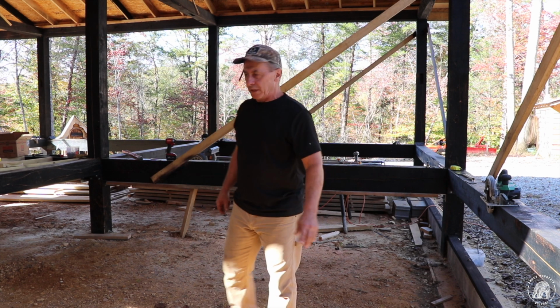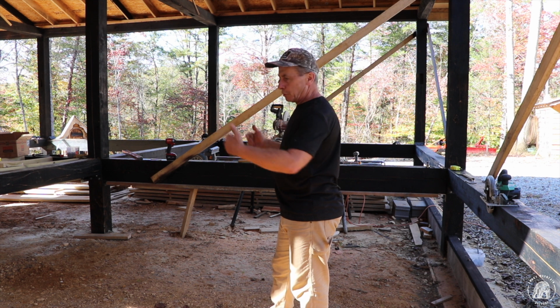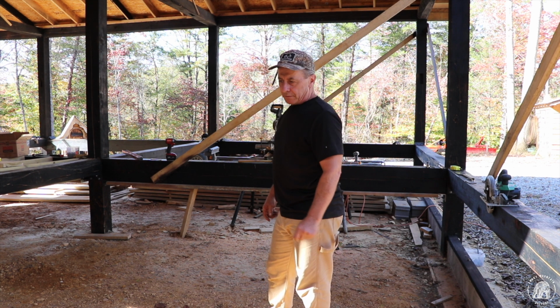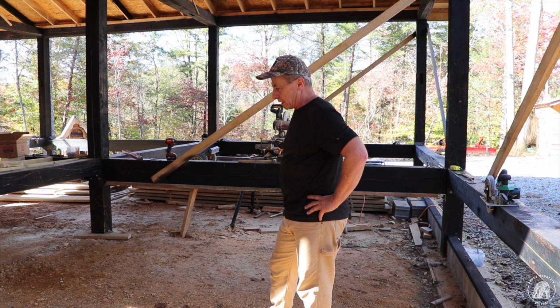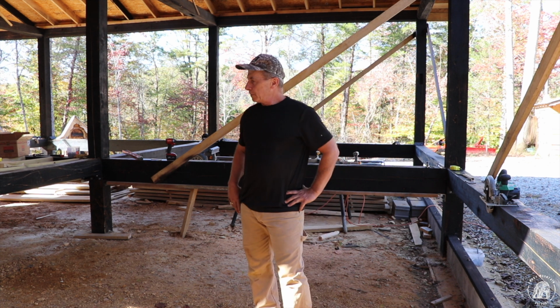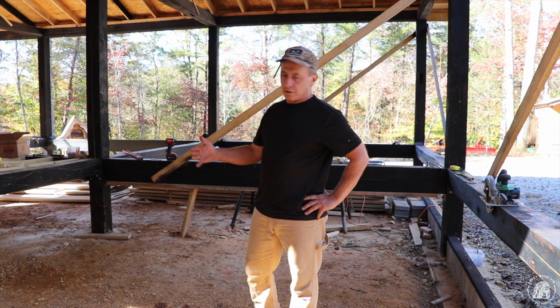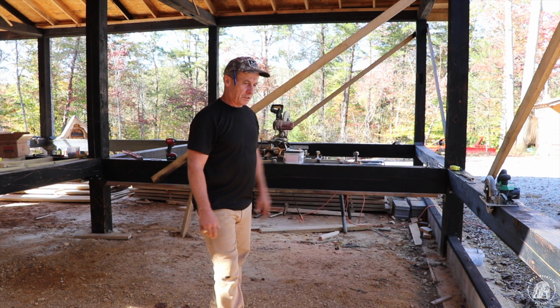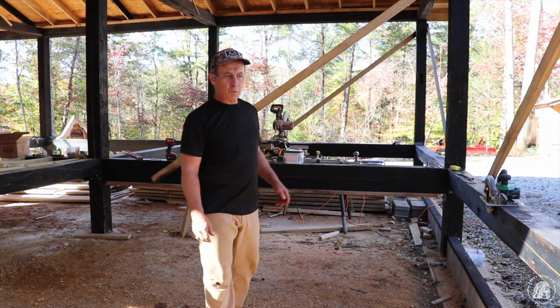Well, I think that's going to be it for today. I'm actually ready to start setting 2x10s over here, but I've got to go get some supplies, so I'm going to go ahead and knock off at this point, and then tomorrow I will come back up here, start setting this last section of 2x10s, and I've still got to set this little knee wall over here. But yeah, it's coming along real well.